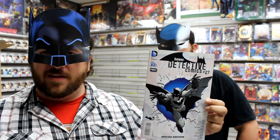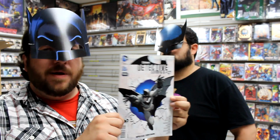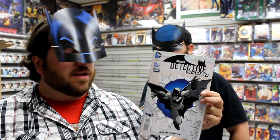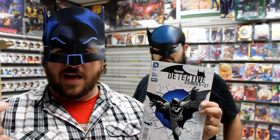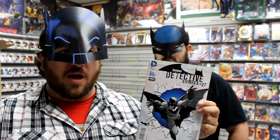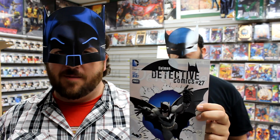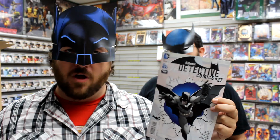This is the free Batman comic that's going to be given away. It's a special edition of Detective Comics issue number 27. It reprints that classic first appearance of Batman, plus has some other stories in there by people like Brad Meltzer. Scott Snyder and Sean Murphy work on a story together, and this is 100% free. Come and pick it up at Stadium or at your local comic shop today.